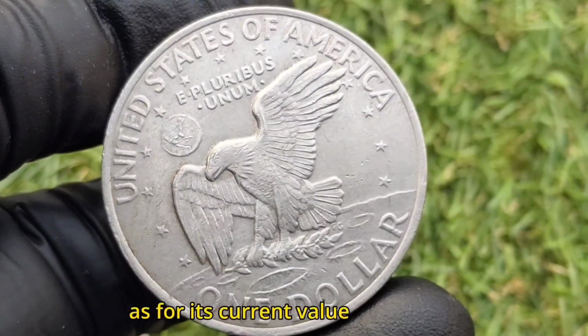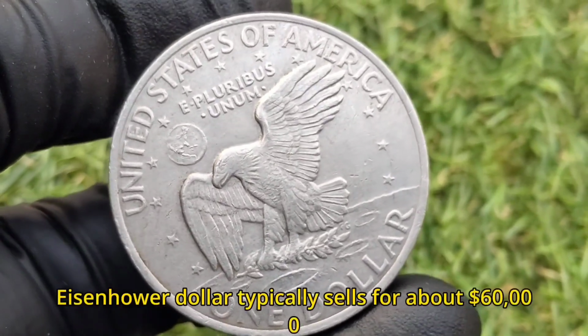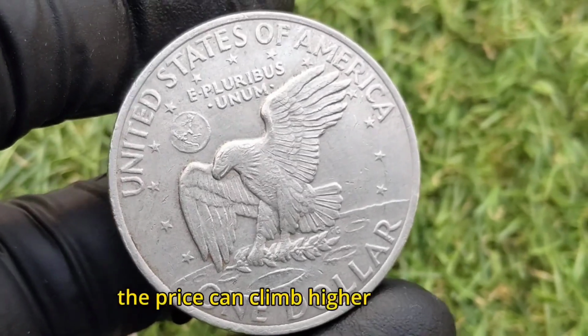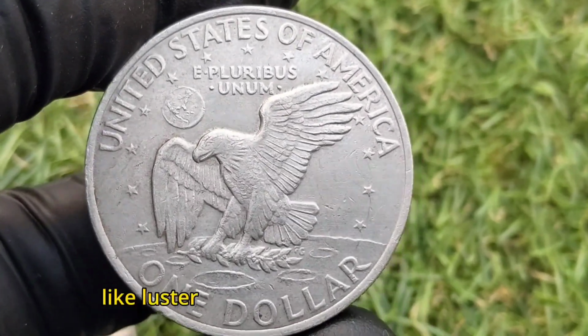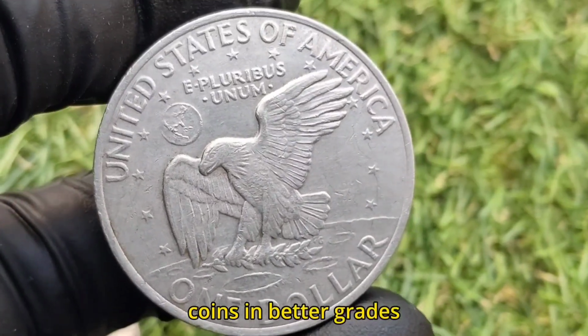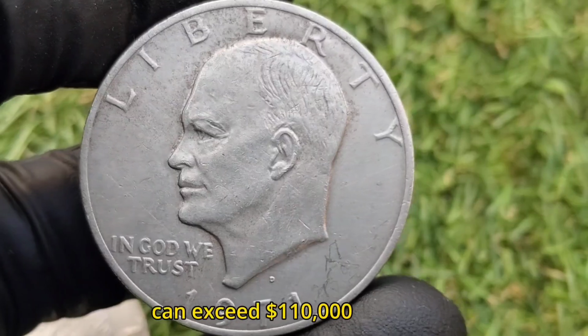As for its current value, the 1971 D Eisenhower dollar typically sells for about $60,000 in decent condition. Of course, the price can climb higher based on characteristics like luster, eye appeal, or minor minting anomalies. Coins in better grades, like uncirculated or proof versions, can exceed $110,000 or more.